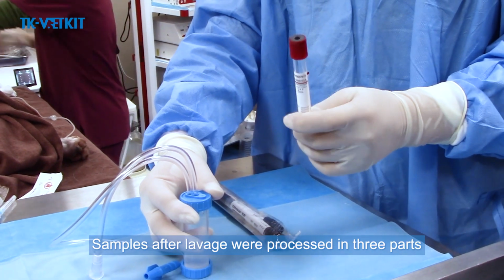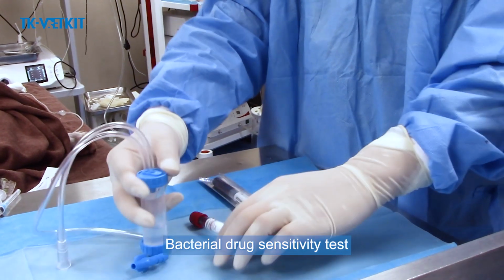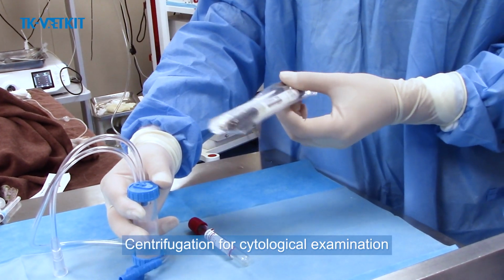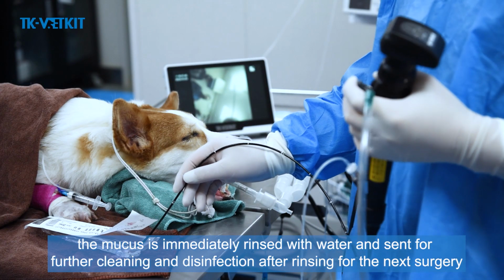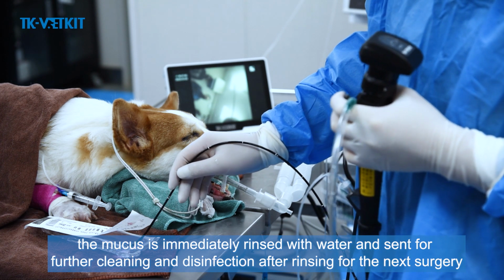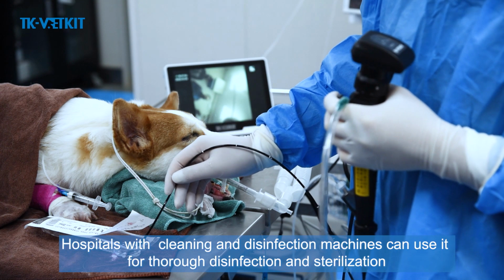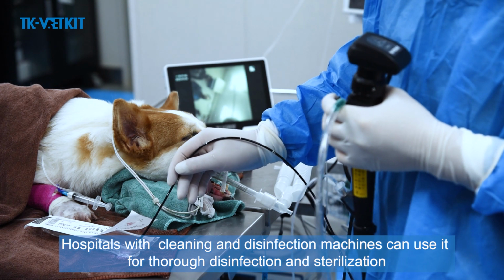Samples after lavage were processed in 3 parts: PCR for virus screening, bacterial drug sensitivity test, and centrifugation for cytological examination. After the endoscope is used, the mucus is immediately rinsed with water and sent for further cleaning and disinfection after rinsing for the next surgery. Hospitals with cleaning and disinfection machines can use it for thorough disinfection and sterilization.